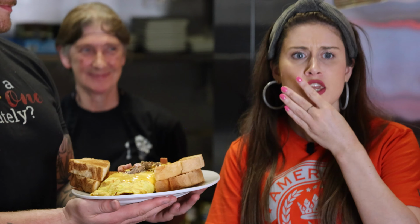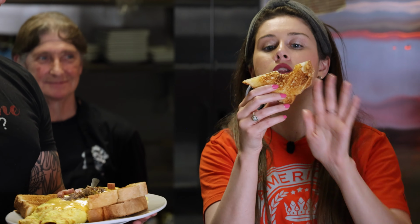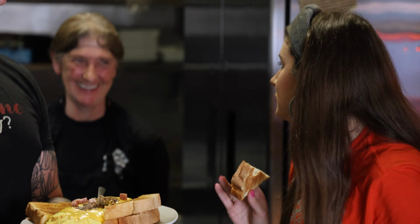Cheesy, meaty, delightful. Yep, I'm in love right now. I'm in love with this bread and this omelet.